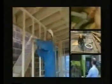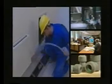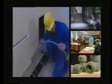Plumbers need this standard of proven reliability. Callbacks are costly and result in customer dissatisfaction. And with 90% of new business resulting from recommendations, you really can't take chances.